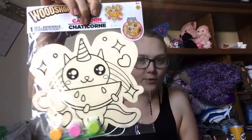Trying to find all the toys out of here. This one's not a toy, it's an activity kit that I've got for my sister for Christmas. This is for my nephew for Christmas. It's a unicorn and a kitty. It's a unicorn. He'll love it. And it's holding a slice of watermelon. Some of his favorite things.